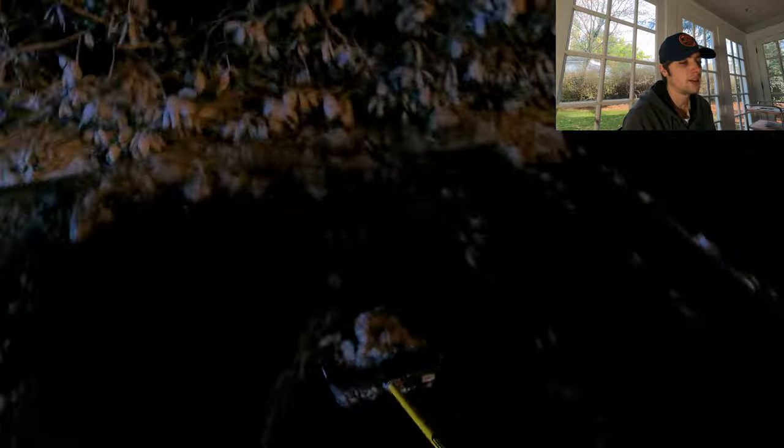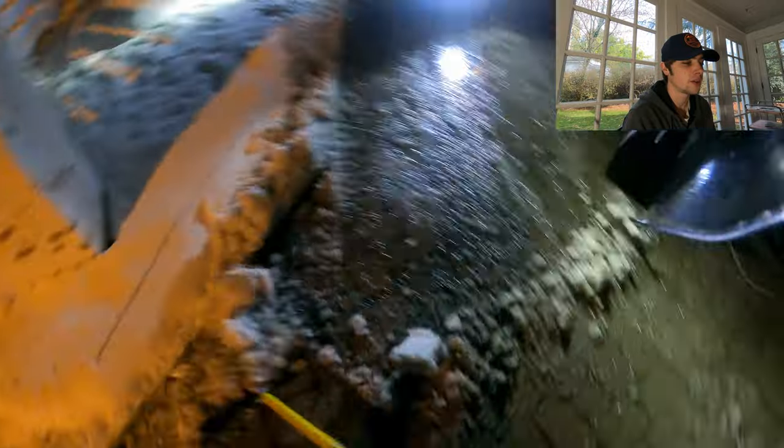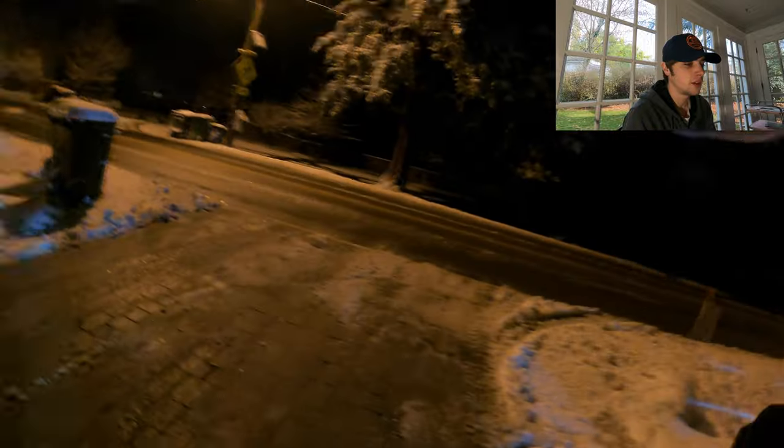And again, I'm using that shovel. I mean, try to tell me that that's slower than if I was doing that with a plow. It's such little amounts of streaks, but I don't want to leave that out there. So it's just quicker to do it this way.